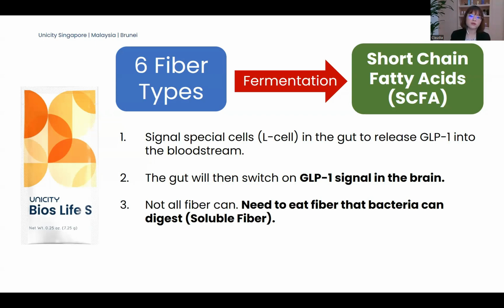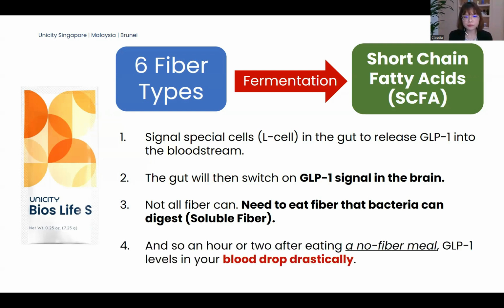By the way, not all fiber can help us. We need to consume fiber that bacteria can digest, and that's why not all types of fiber work. For our next session, we'll go into more detail on this. But we can confidently say that Biostart S has all kinds of fiber that can help the good bacteria to thrive. And because of this, it can encourage a high volume of GLP-1 as well.